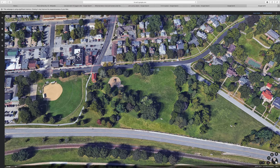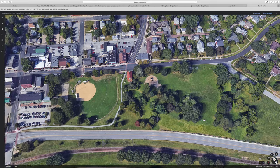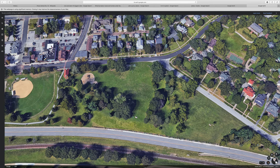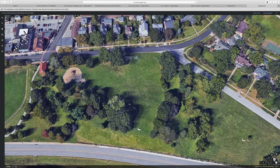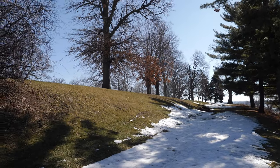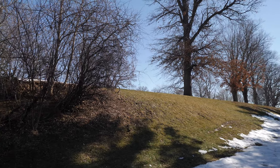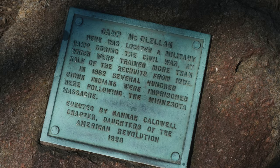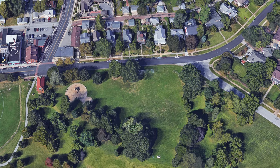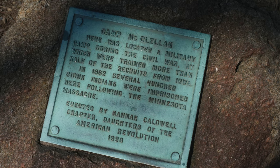And here we have a bird's eye view of Lindsay Park. We've only shifted slightly right because here is the village. And Lindsay Park has some more history. Camp McClellan. Here was located a military camp during the Civil War, at which were trained more than half of the recruits from Iowa. In 1862, several hundred Sauk Indians were imprisoned here following the Minnesota Massacre.